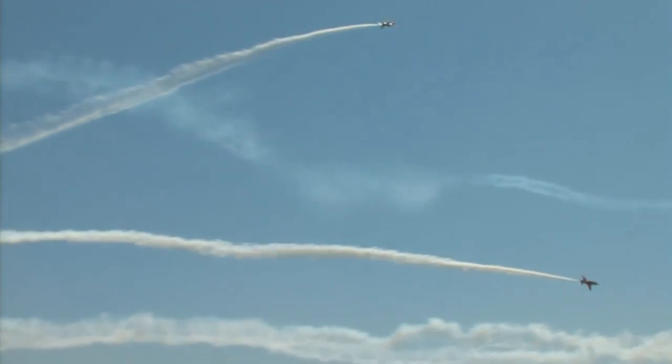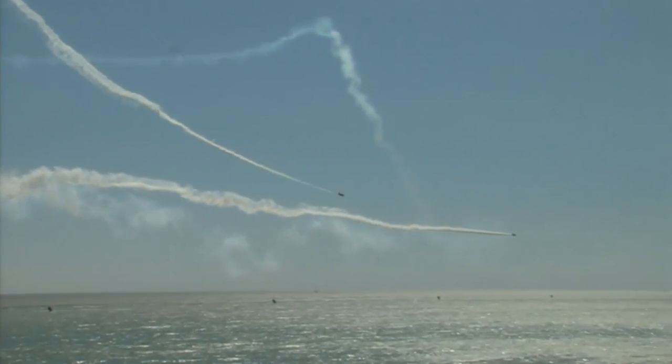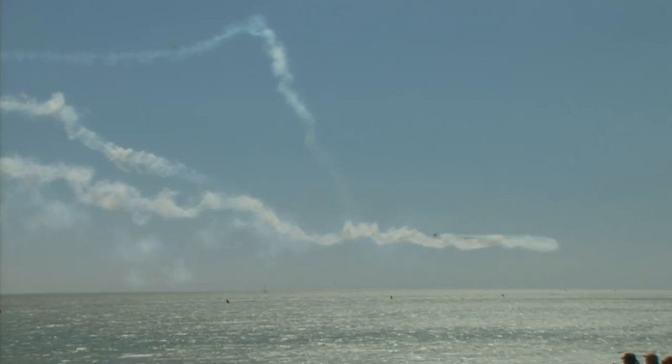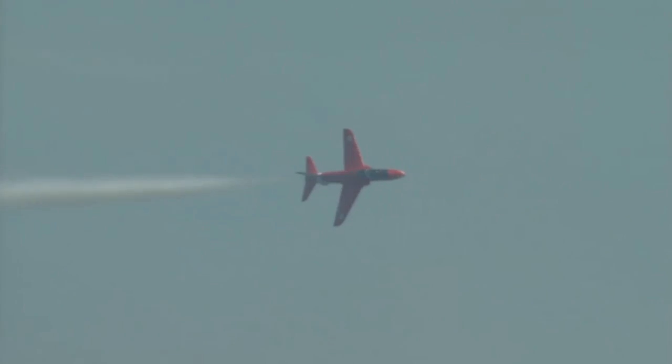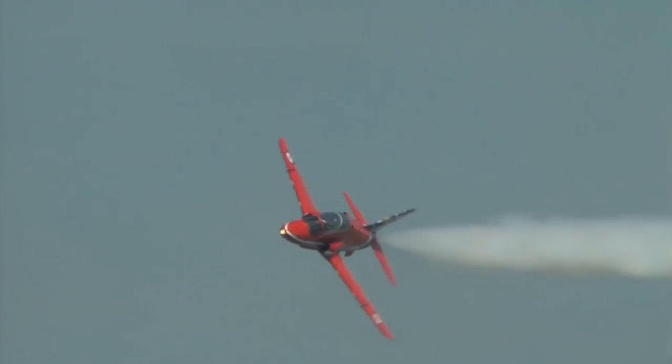The synchro pair are now pulling away from us at 6G, or 6 times the force of gravity. Everything in their bodies weighs 6 times more than normal. Those pilots really work hard to counter the G-force as they roll out back towards the coastline to fly the Cyclone. As the synchro pair now slingshot out to the front, you need to look to your left towards the pier for Enid.